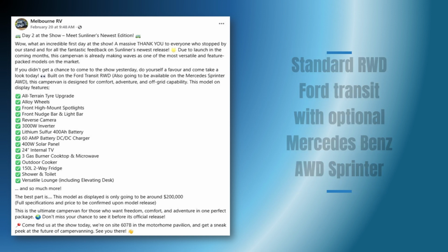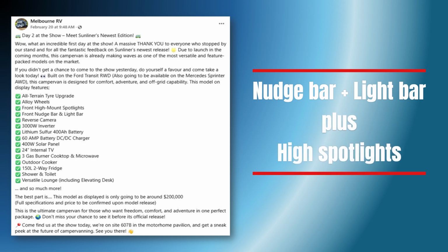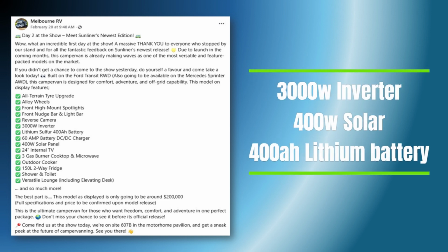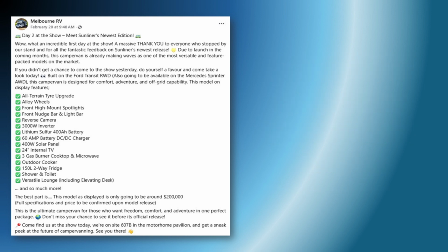It comes standard with all-terrain tyres. It has an alloy wheel upgrade. It also has a nudge bar with a light bar. It has huge spotlights up on its roof rack, hiding its solar panels. It also has all those powered goodies, like a 3000 watt inverter, 400 watt solar panel and 400 amp hour of lithium battery. It has the full ensuite, an outdoor kitchen, innovative interior, an indoor kitchen and a hidden bed. Now it's a black beauty, so let's delve into these photos.